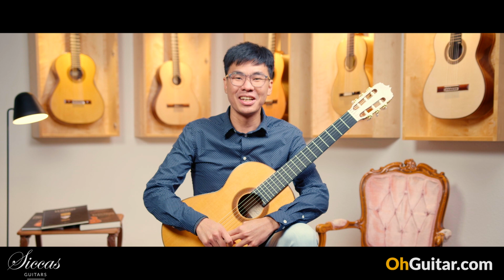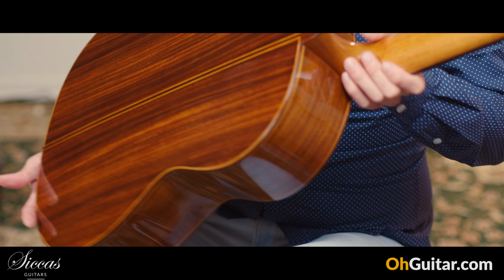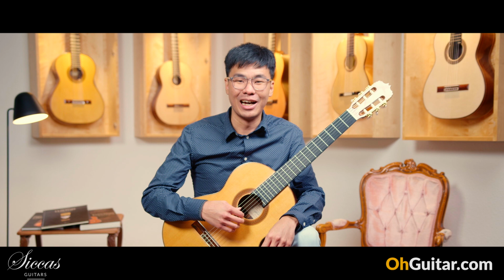So the next guitar is built by a Spanish guitar maker from Granada, Paco Santiago Marin. This particular instrument was built in 1986. It has a beautiful spruce top and Indian rosewood back and sides. I'm very curious about this instrument actually. So let's see how it sounds.